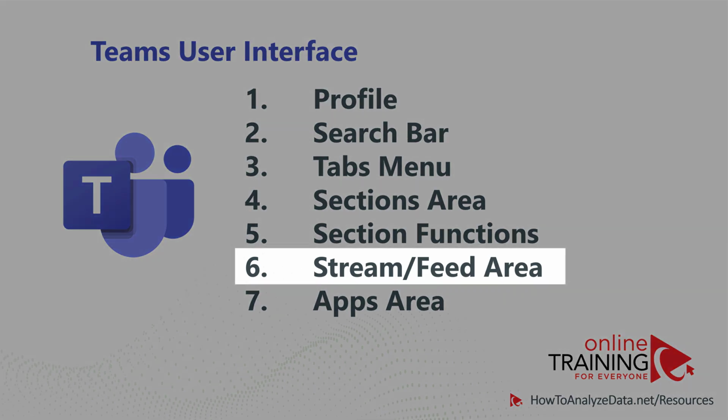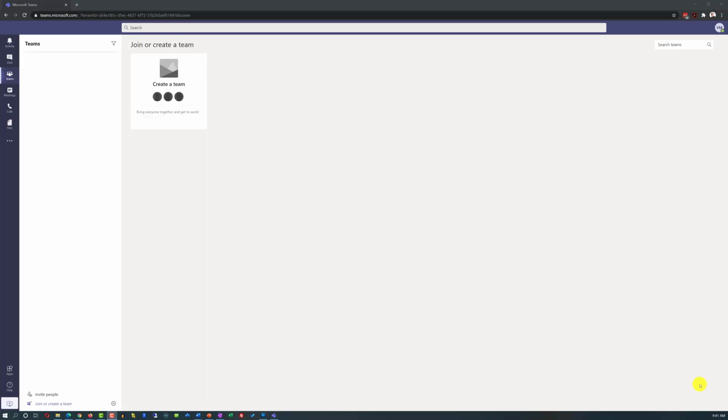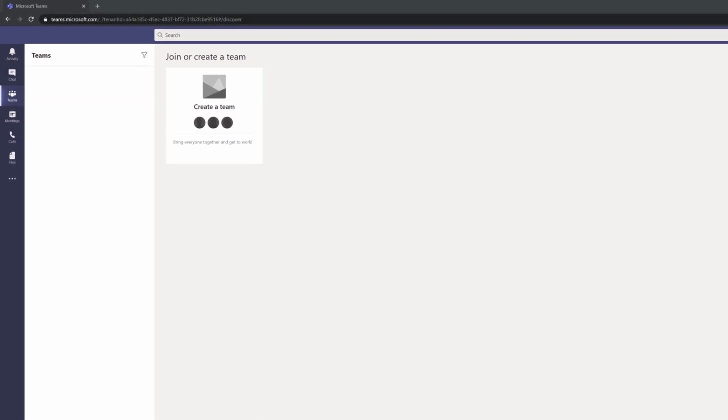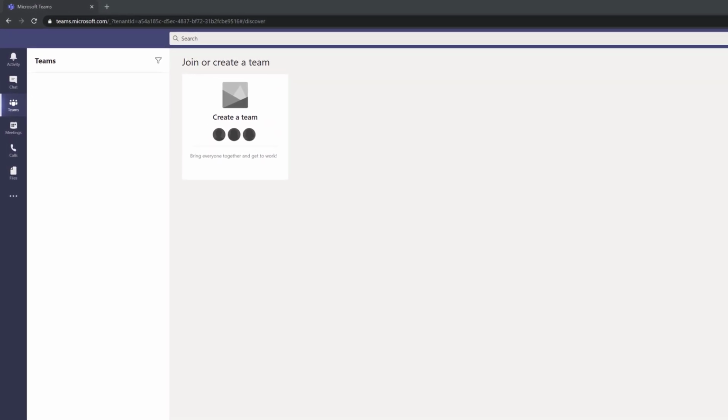Next to the Sections area, you have the Stream and Feed area. This is the Stream and Feed area right here. And in this area, you see the results of the conversations, you see collaboration on particular items, and you see a lot of other things based on what is selected currently. We do not have anything in this section right now because this is a brand new installation, but we are about to change that.